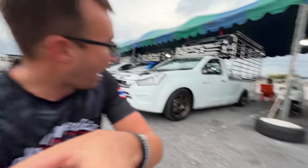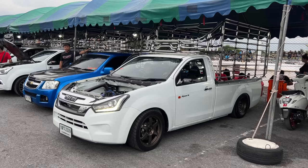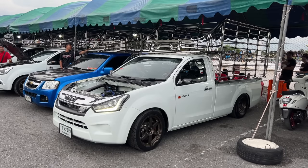As you probably noticed, the vast majority of these trucks are Isuzu D-Maxes. They're manufactured here in the country of Thailand, and it's one of the most popular vehicles on the roads in this country. And well, this one behind me is extremely, extremely clean.